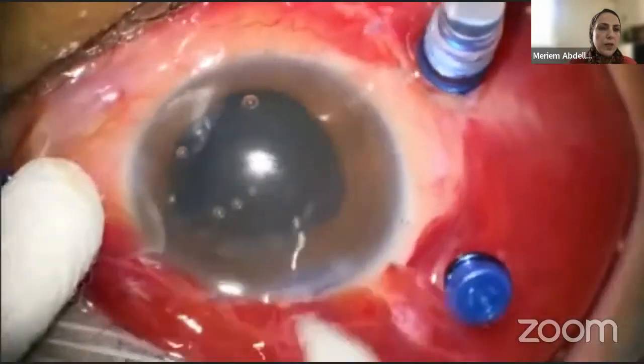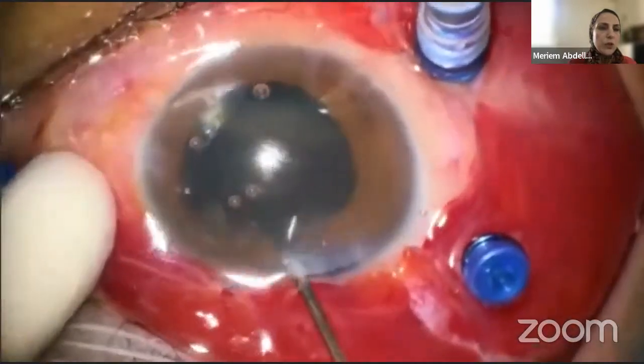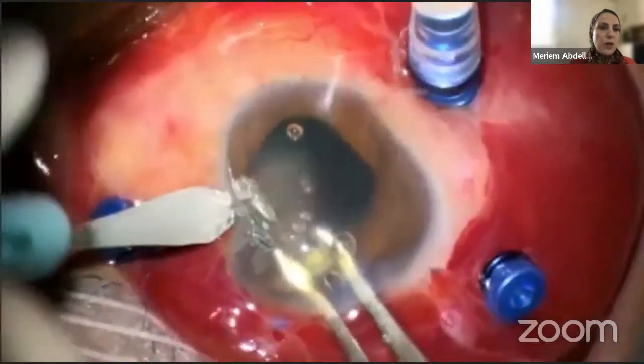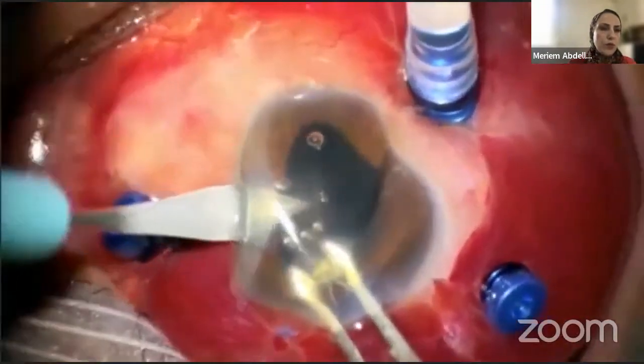We are cleaning the vitreous cavity, and here we inject viscoelastic to protect the posterior part. We see the steel wire firmly planted in the sclera and the retina. We enlarge the corneal incision. We complete the anterior vitrectomy, and we grasp the anterior end of the foreign body.